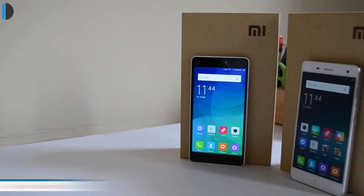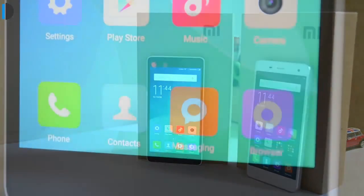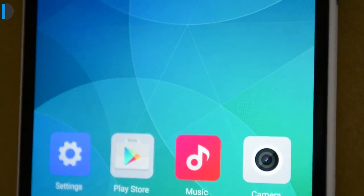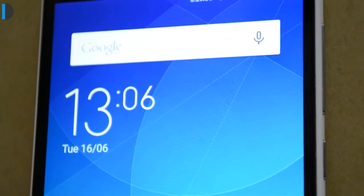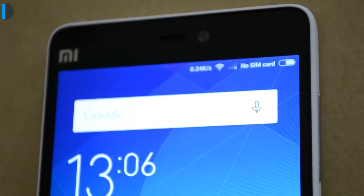In terms of display quality, they are both equally good and they produce sharp pictures, and the color quality is also very good. They both get sunlight display technology, which was introduced with Mi 4i, but the software update has been rolled out for Mi 4 as well, and it also gets sunlight display, which means that it will improve the contrast of images when you are in bright sunlight.